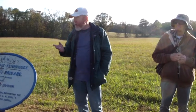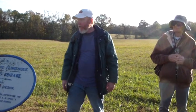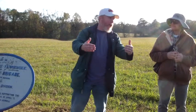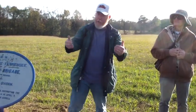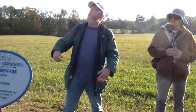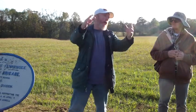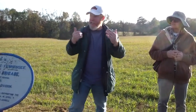If you read McClernand's report, for instance, he talks about we moved forward a little bit and then we deployed our batteries and we shelled the area in front. Wasn't anything out there, but we shelled the area to make sure. And then we moved forward a little more and we deployed. And although we didn't see anything out there, we deployed the batteries and we shelled the area again. When we got to the lip of Tillman Branch, we wanted to make sure there was nothing on the other side, so we shelled the opposite side. So to deploy, redeploy, deploy the artillery takes a lot of time.